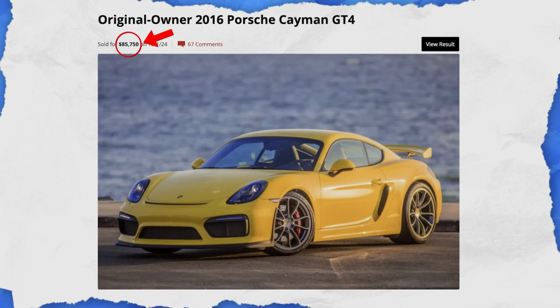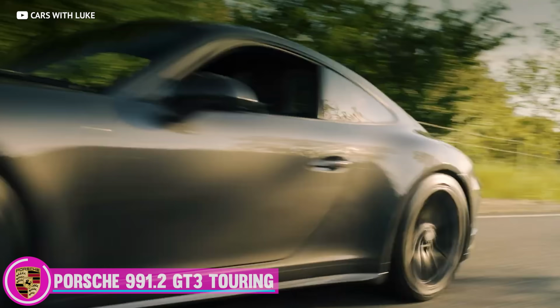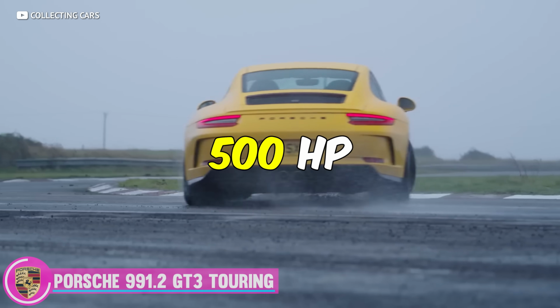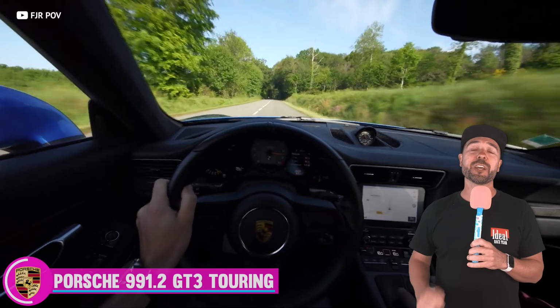Racing Yellow never looked so fast for 85 grand. This is my grail car. It's a 991.2 GT3 Touring. It's a stealthy, wingless beast with a 4-liter flat six pushing out 500 horsepower. It's the ultimate driver's car with a 6-speed manual, perfect for both the track and cruising under the radar.